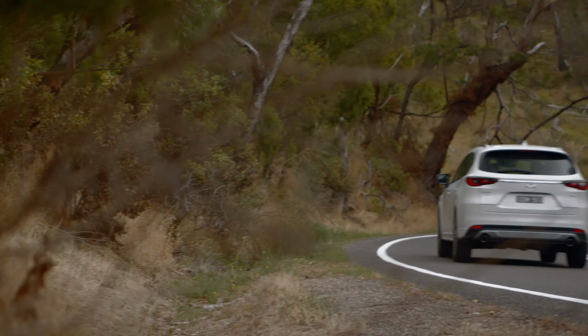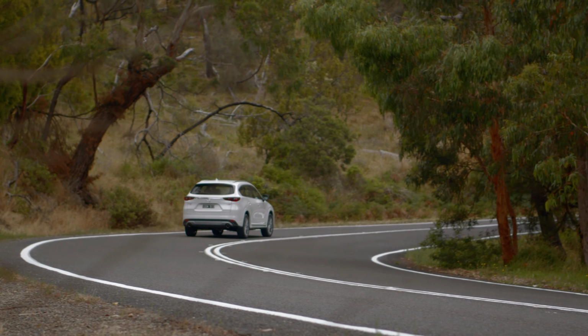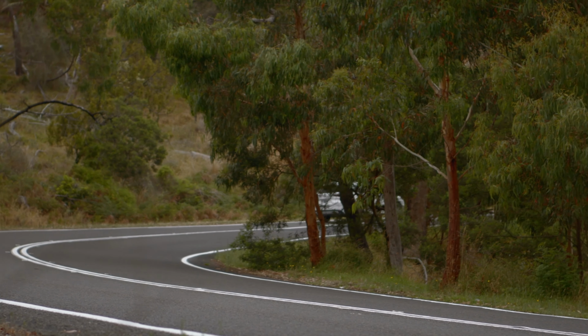So that's something you might want to look out for. All right, so what about the powertrains? I think the diesel is a much better fit for the CX-8. When it launched originally, it only came with diesel, but then they added a petrol because they realized that not everyone wants diesel. So the petrol engine, it's okay.